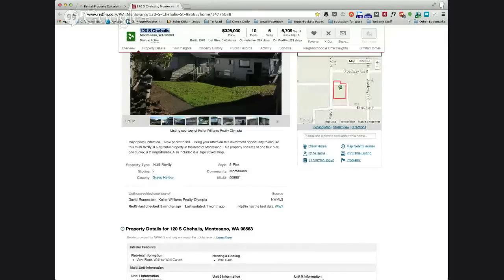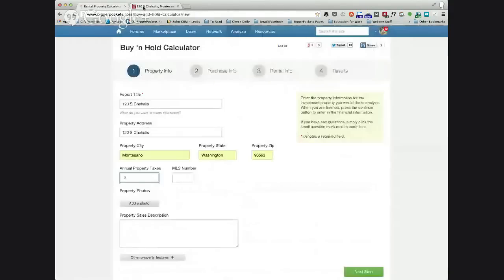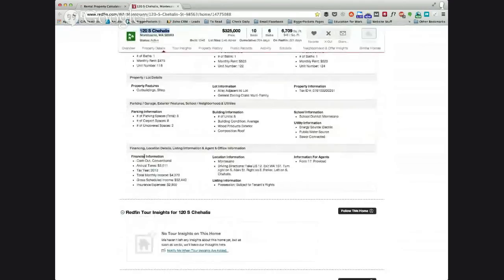We need to know the tax, because that's the part. Let me go back to the calculator. Annual property taxes. I scroll down the information. Annual taxes, $3,011.